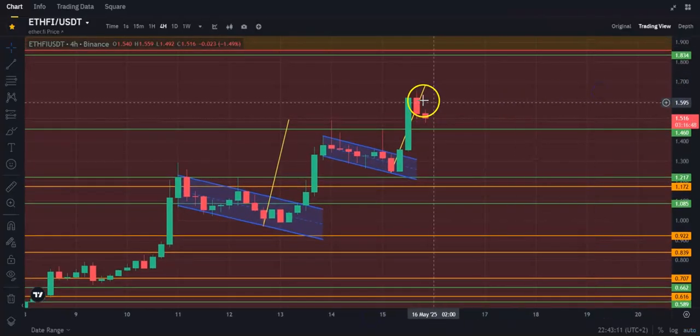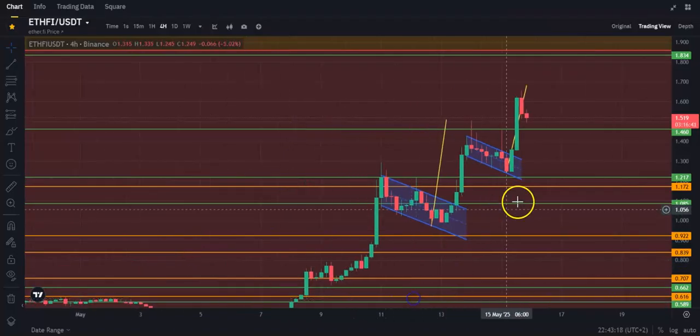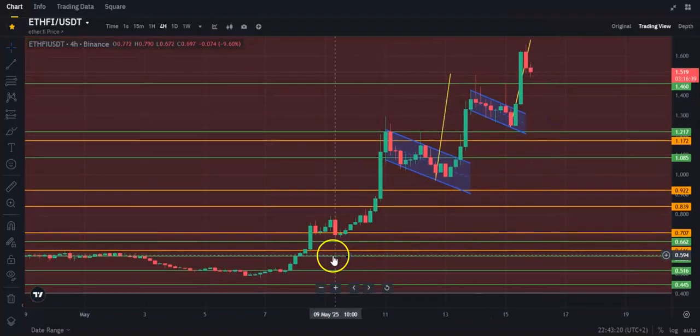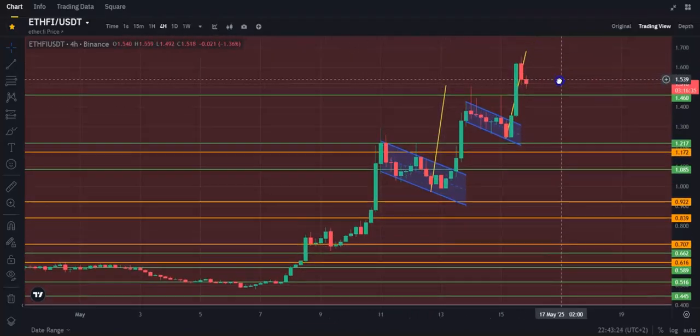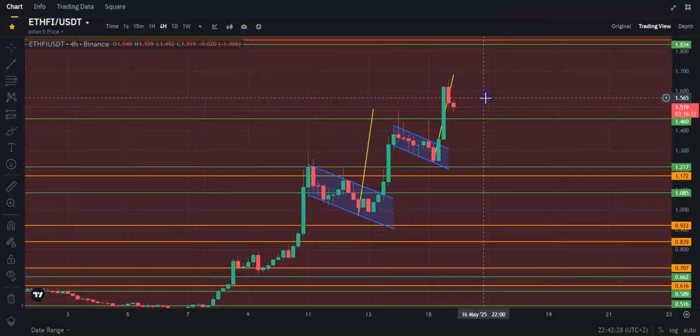So yeah, we do have a little bit of a cool down period probably coming, as this has made several runs along the way. It's pretty much, what, 4 runs? 1, 2, 3, yeah, 4 runs since about the 7th of May. So this is really starting to look good.